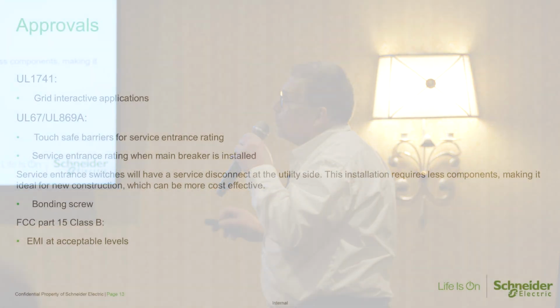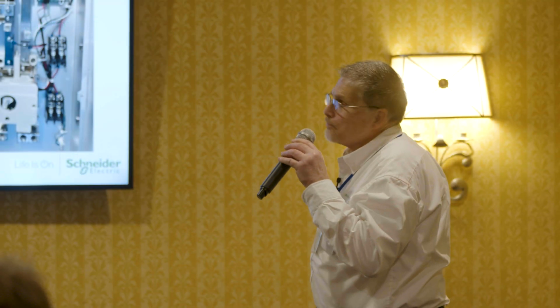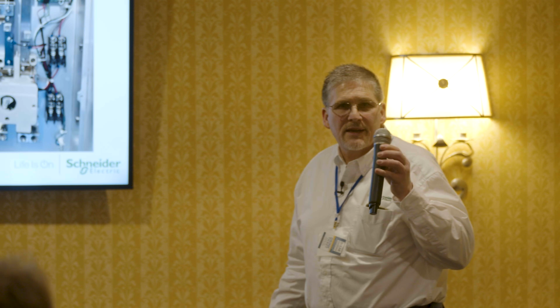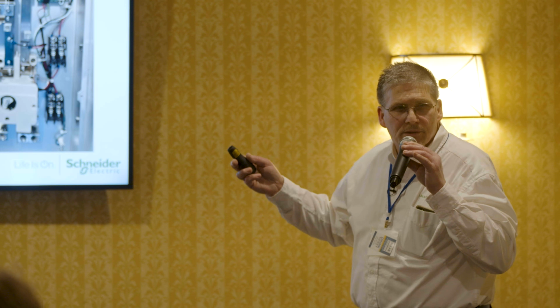So it's approved for UL 1741 grid interactive applications, UL 67, UL 869A, which means it provides touch safe barriers for service entrance rating, and it is service entrance rated when a main breaker is installed. It does have a bonding screw for bonding your neutral and ground together. It's FCC Part 15 Class B compliant for noise EMI levels. So it's a 1741 SB. So the SA and SB is the inverter part, right? This is just a switch.